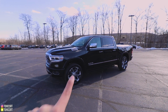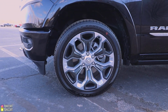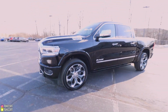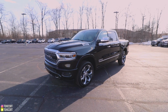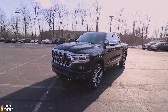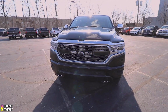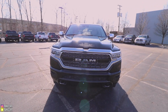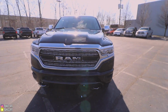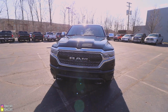But let's begin with these wheels. Just check out how beautiful these wheels are. Look at them. 22-inch wheels with the Eagle Touring tires on there. You got 285s all around. Let me show you guys the front of it. I mean, just look how classy this thing is. It's not too much, but it's not plain and regular. So the front end of this Ram is totally different from any other Ram. I mean, even down to the headlights, look at that. Everything is different with the Limited. They definitely changed it up so you don't just look like another Ram out there.